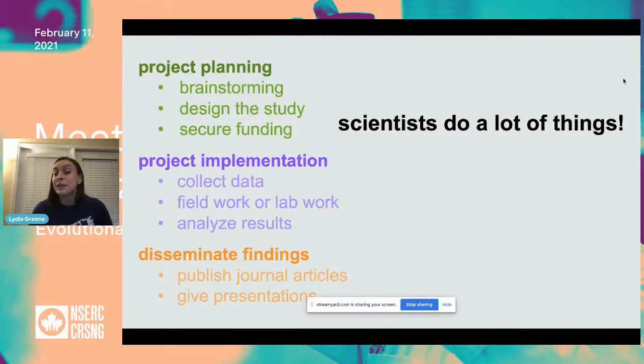But basically what we're doing is writing up reports. We're writing up papers, as we call them, of the work that we did, why we did it, how we did it, and what we found. And then we're publishing those papers in scientific journals. We might also give presentations to share our results while speaking, but we have to tell other scientists what we did and why it matters.